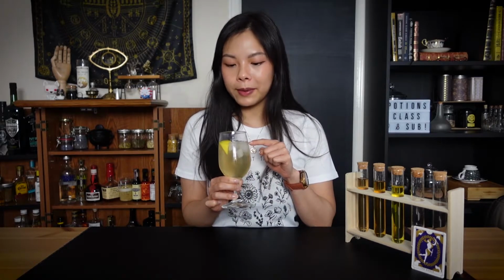And the first thing that you notice right away when you take a sip is the lemon peel and the lemon. The lemon peel gives a really nice citrus scent, but the lemon doesn't actually make the drink acidic. In fact, I could have squeezed the lemon a little bit more before putting it into the drink. There is a slight bitterness to this drink. I'm not sure if it's coming from the gin or the herbs or maybe even the lemon peel, but you do get a little bit of a tingling sensation at the back of your throat.